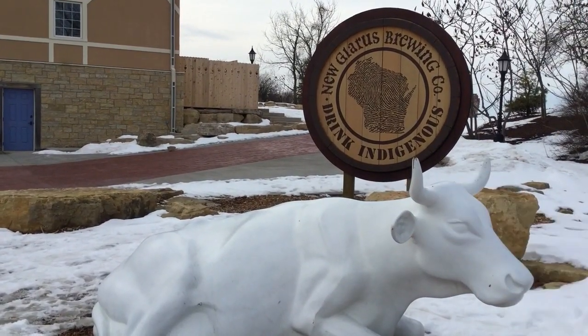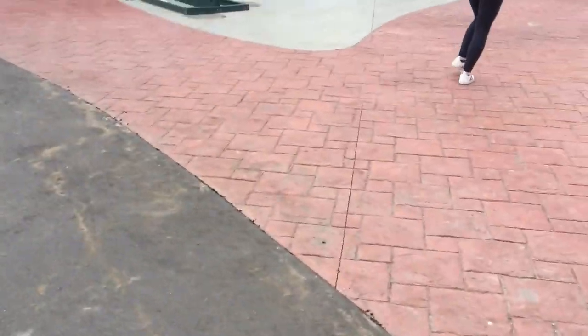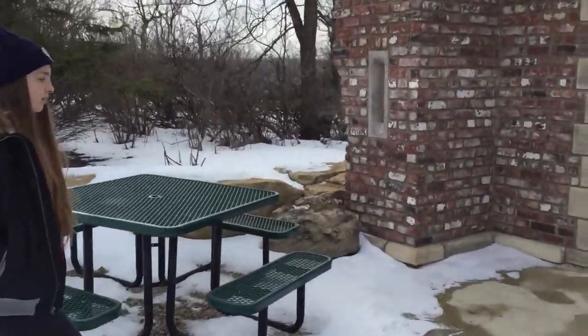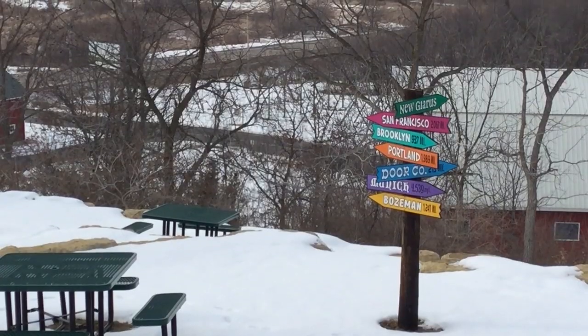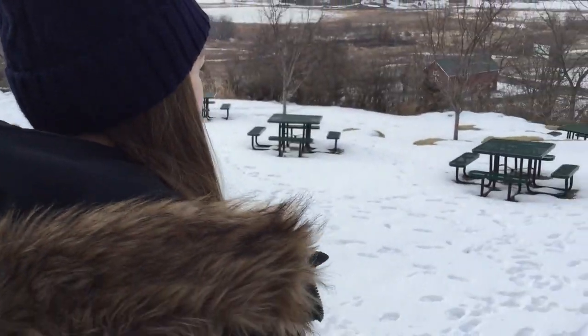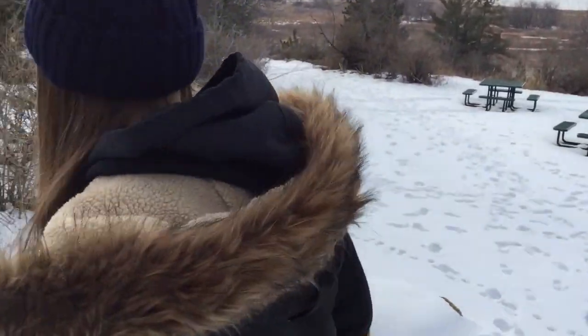Nuclear Brewing Co. The Adidas kicks in the snow. True. There's just a brick wall here. Yeah. Why don't they have one for Chicago? I'm salty. Maybe they transport it there. I don't know, I'm just guessing.